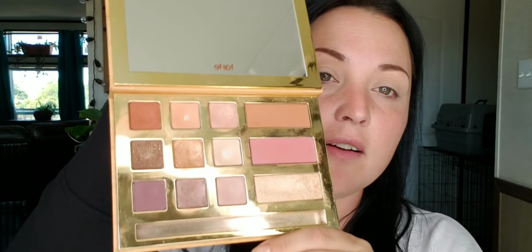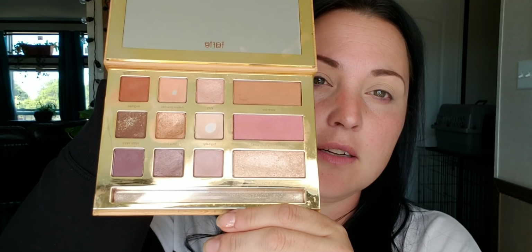And I just saw this palette. It's super worn out. And I was in love with the color palette. And as you can see here, I've used it a lot. Hit pan on quite a few of them. And I've heard that people really didn't like this palette, but I do.